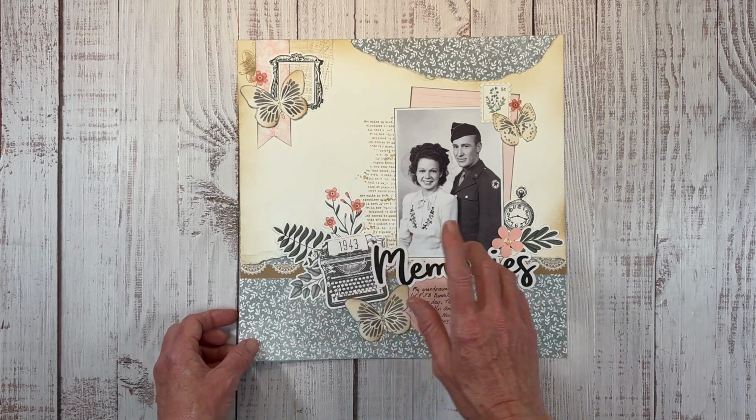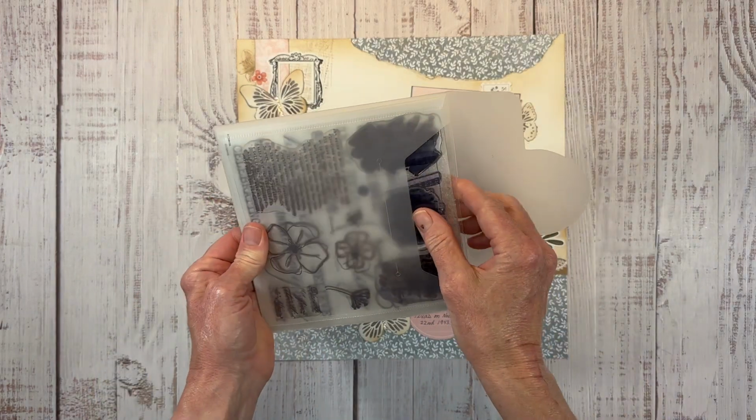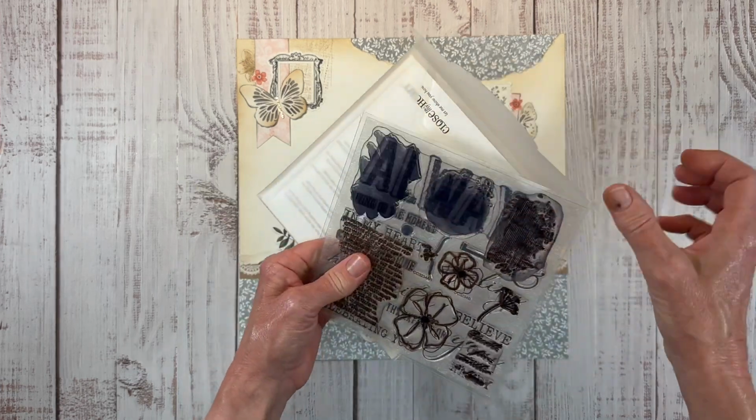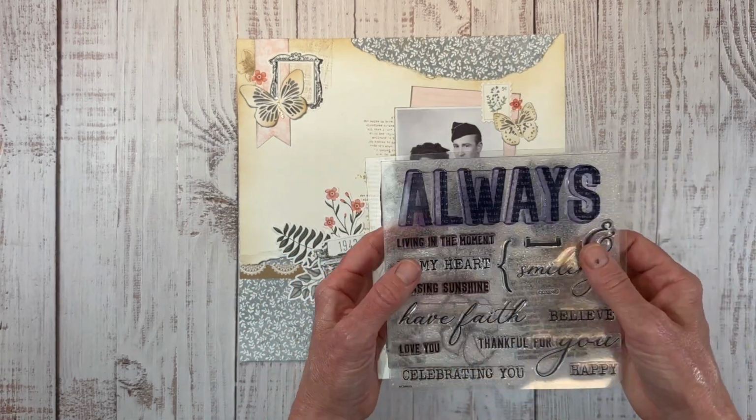I've been having tons of fun with this stamp set here. This is the Dreammaker stamp set, and it is a special, and it's coming to an end, so I just want to bring this to your attention because, like I said, I've been having so much fun with this one. It is a double stamp set.